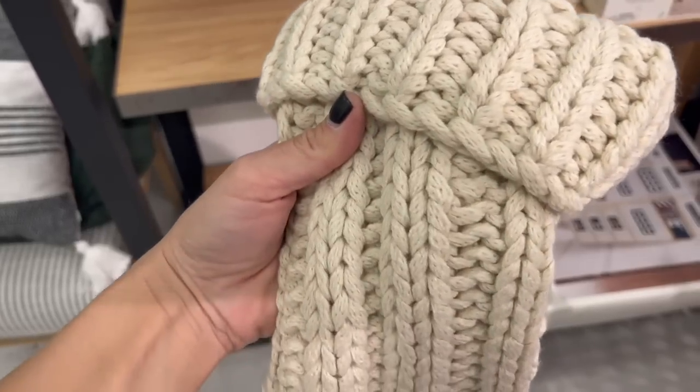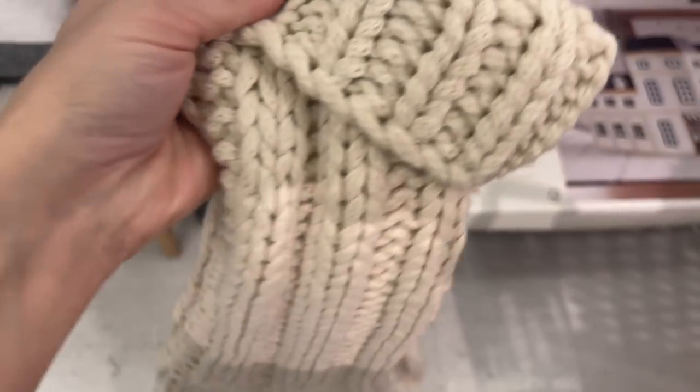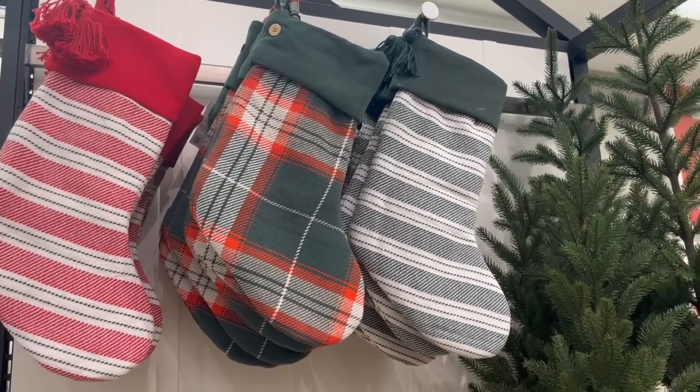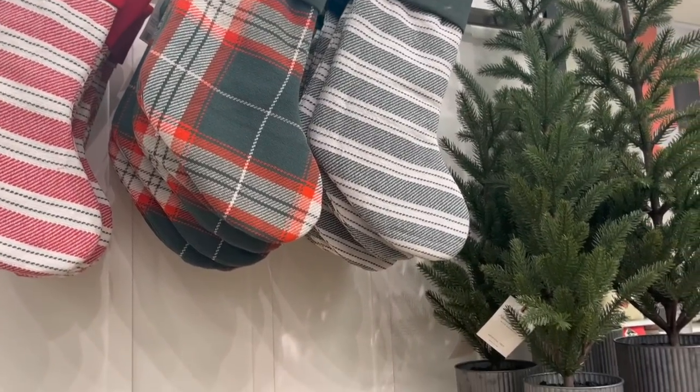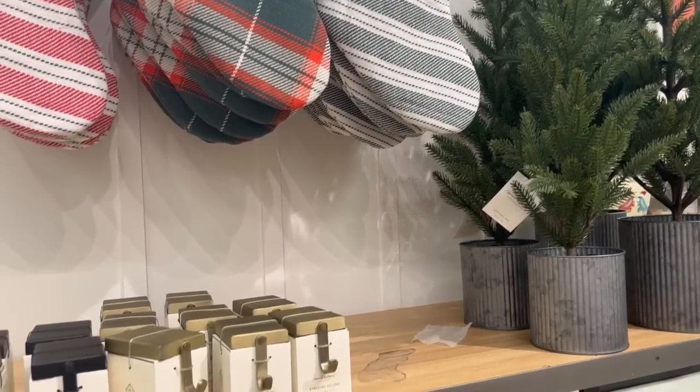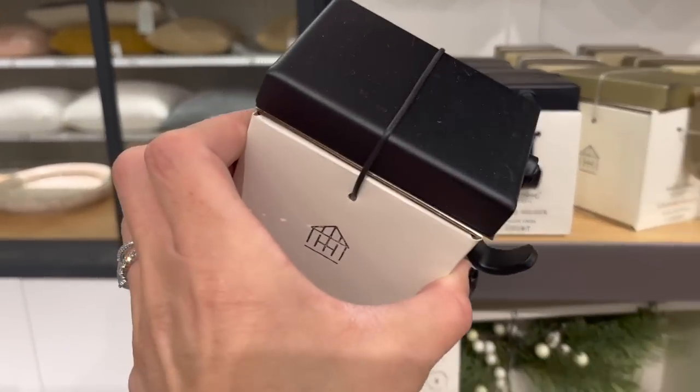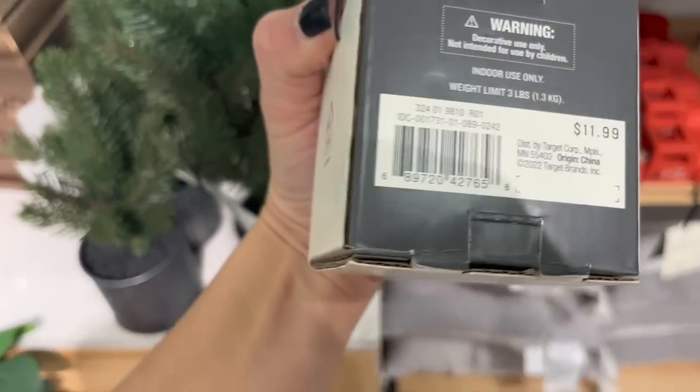Out of her Christmas stocking collection, this was my favorite. It was definitely a neutral cream, kind of crocheted-like stocking. The others were definitely more of your traditional red and green, definitely that plaid stripe colors. I loved that crocheted one just because it was a little bit more neutral. She did have 2 different stocking holders. It came in black and it came in brass. These were both priced at $11.99 a piece.